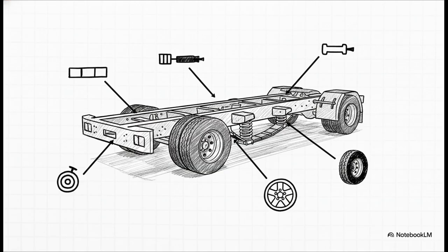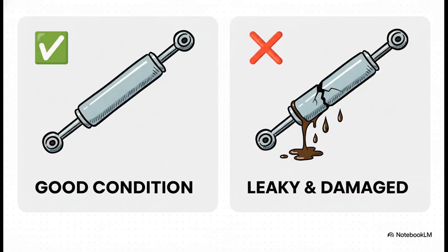Let's get into it. The rule here is actually pretty simple. Nothing should be bent, broken, or missing. When an examiner spots something like a leaky shock absorber, they're not just ticking a box. They're thinking, this driver won't have proper control in an emergency. And that's it. That's the direct link from one small defect to a huge on-road safety failure.